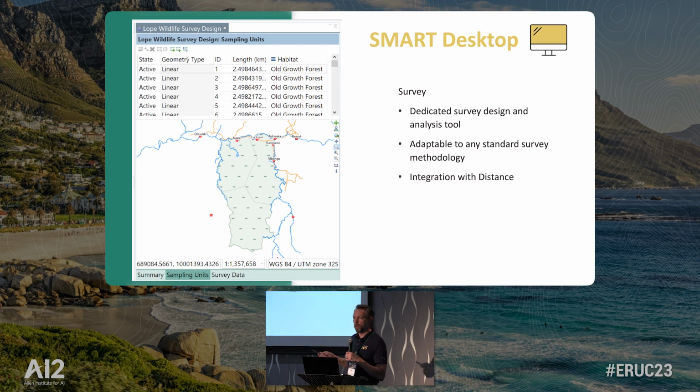But there's a number of other functions within Smart that are very useful for use in conservation. So we have a dedicated survey plugin. This allows you to design systematic surveys, whether they're transects or point counts or recces, and to design it in Smart, collect the data, and then import those data into Smart following that designed formal survey. It can be adapted to any kind of survey methodology, and it integrates with Distance if you're familiar with that, if you want to do more detailed analysis after the fact.